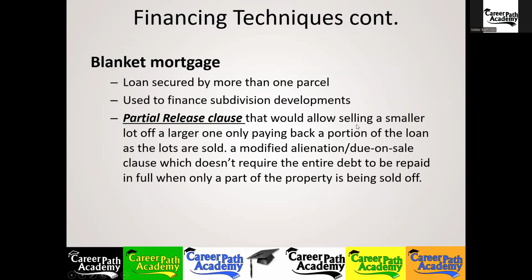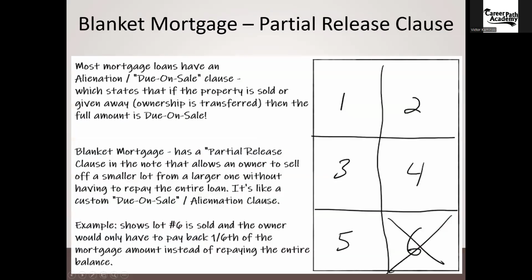So a blanket mortgage is a loan secured by more than one parcel used to finance subdivision developments. It has that partial release clause that allows the seller to sell off smaller lots off of a larger one, only paying back a portion of the loan as the smaller lots are sold off of the larger one. So it has a modified alienation clause of sorts, the due on sale clause, which doesn't require the entire debt to be repaid in full, only a part of it as the smaller lots are sold off of the larger property.